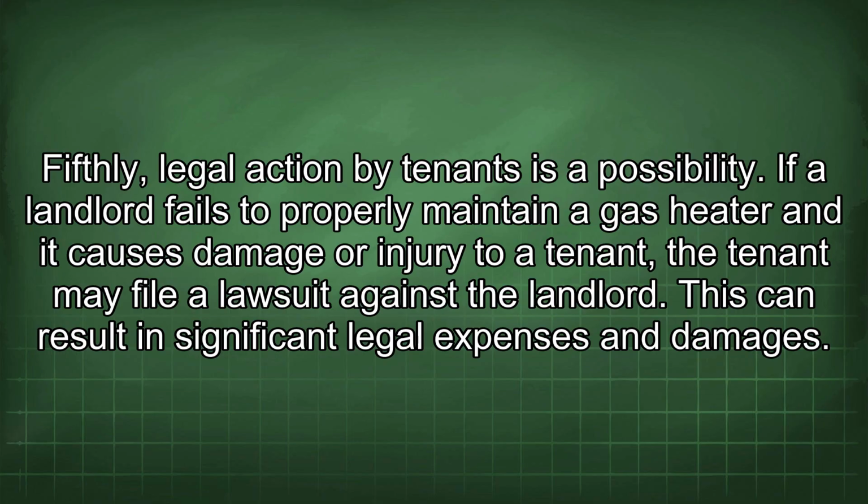Fifthly, legal action by tenants is a possibility. If a landlord fails to properly maintain a gas heater and it causes damage or injury to a tenant, the tenant may file a lawsuit against the landlord. This can result in significant legal expenses and damages.